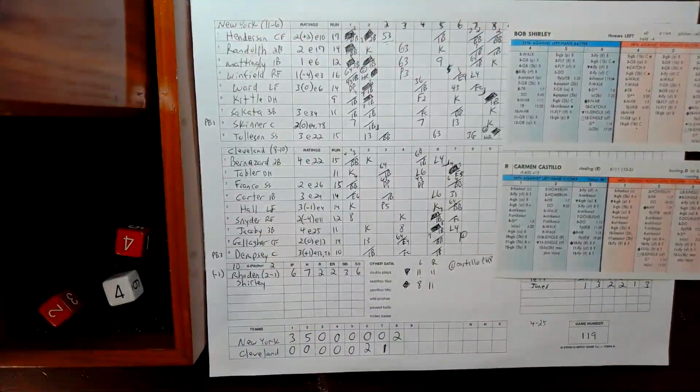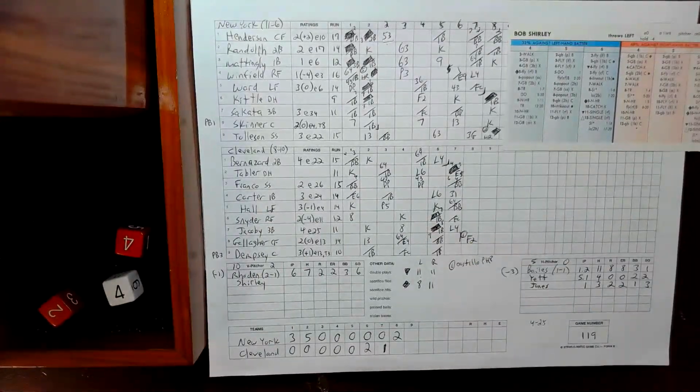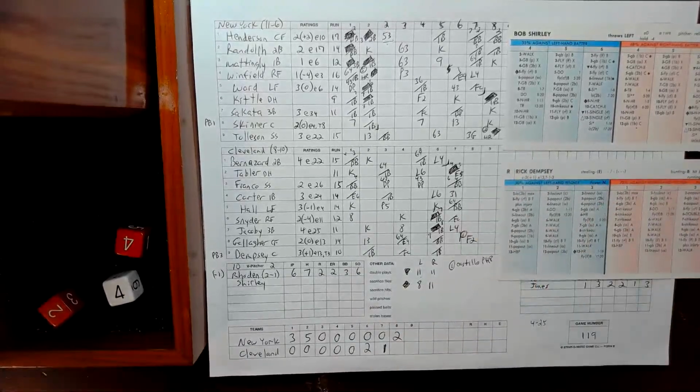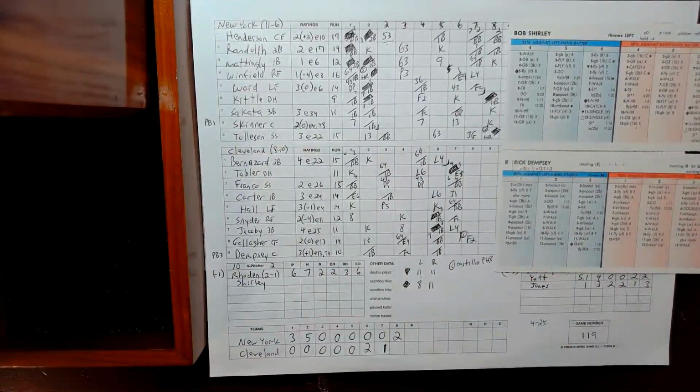So instead, it will be a foul out. So Castillo will foul out to Skinner. 1 away. And Gallagher saying, I could have done that myself. And probably with more flair.